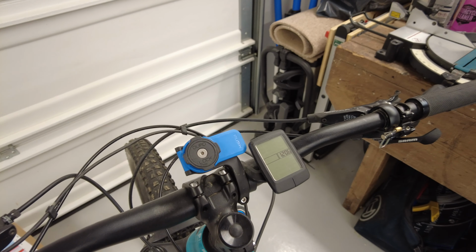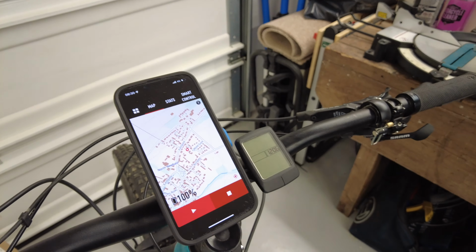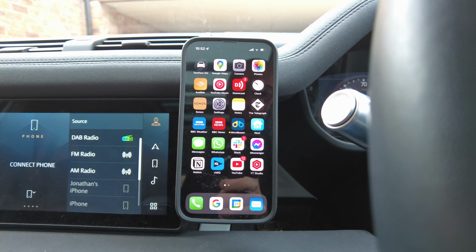And I know it's a bit daft to have an expensive phone on a mountain bike, but I really value the navigation and information I get from the screen. And if I am going to hit some challenging terrain, I will just take it off the bike and stick it in my backpack or pocket. This is the Quad Lock system I am now using in the car, and it is very secure, very high quality, and works really well. So I'm a massive fan of that.